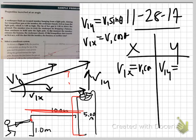VI cosine theta, VI sine theta. And there are a number of reasons for not putting actual quantities in there yet. Leaving them as expressions is really far superior because it allows us to do what I like to call algebraic magic a little later.